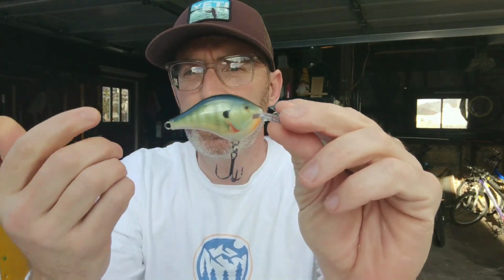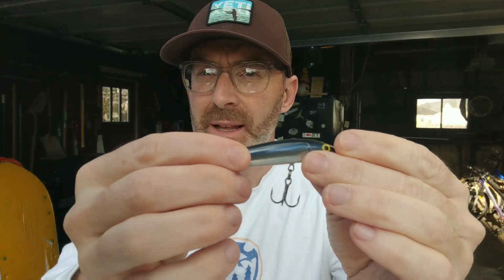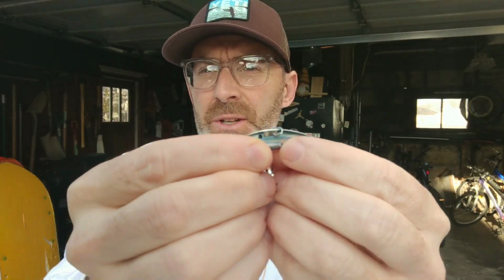Next, you got hard baits. Now, obviously, hard baits are exactly what they sound like. They're hard, so they're usually made out of plastic, or they can be made out of wood. Okay, a lot of your older ones are even made out of wood. They can be made out of metal. Okay, so there's all sorts of different materials that they can be made out of.